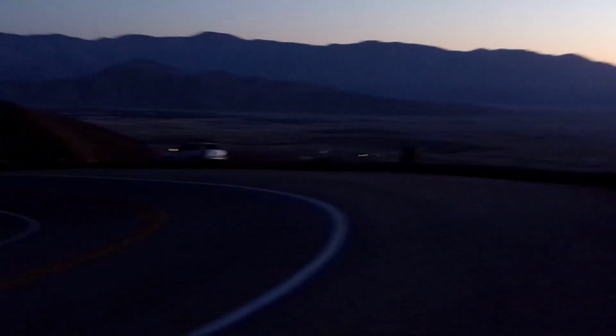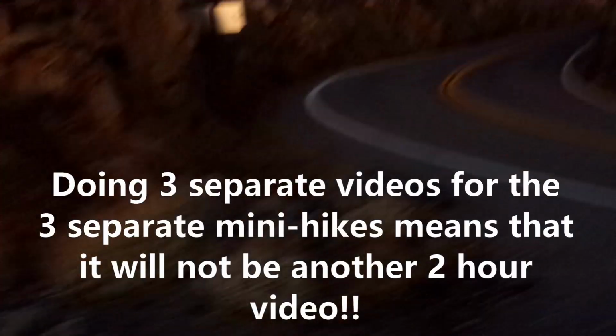Morning, this is Brian. Today is Tuesday, January 16th, 2024, and I'm here at a huge lookout on San Diego County S-22 here at Anza-Borrego Desert State Park. So I'm back in Anza-Borrego, and I'm planning a series of mini hikes today. And I'm probably going to be doing a separate video for each one.